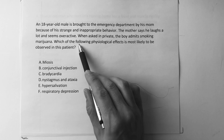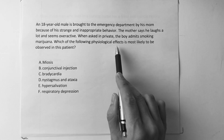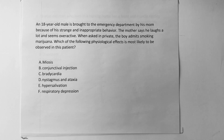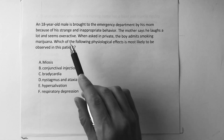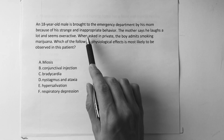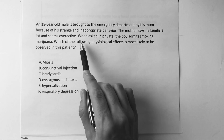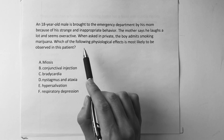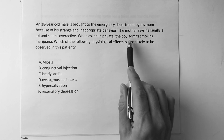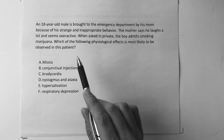Okay, which of the following physiological effects is most likely to be observed? It says an 18-year-old male is brought to the emergency department by his mom because of strange, inappropriate behavior. The mother says he laughs a lot and seems overactive. He's 18 now, so it's not like he's 5 or 6. When asked in private, the boy admits smoking marijuana. Which of the following physiological effects is most likely to be observed in the patient?